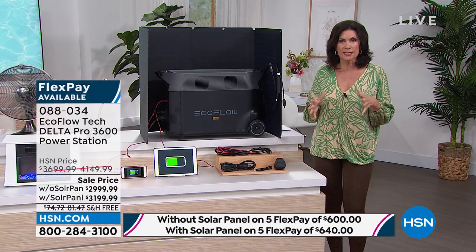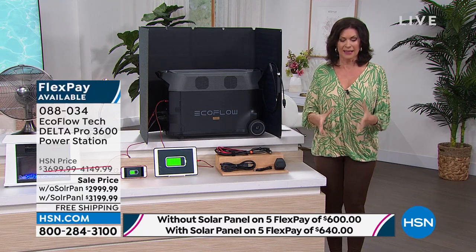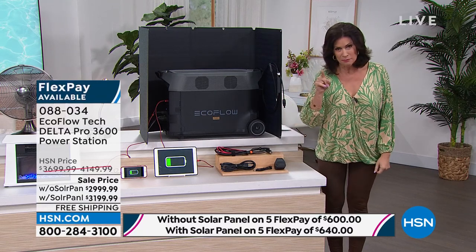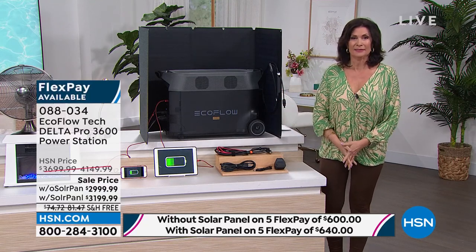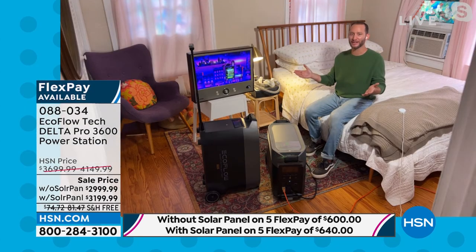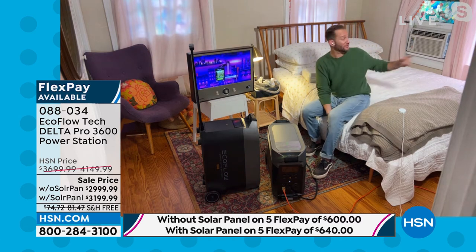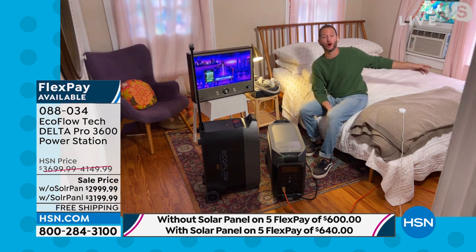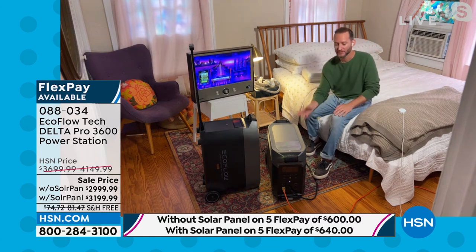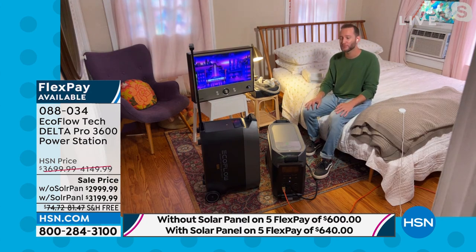One more time, if you would, Justin, just show me what's plugged in to your unit. I love that it's so simple that all you do is push the power button and then just start plugging in. Yeah, that's the easy part of it. What I've got right here in the bedroom is my TV running, my lamp, my CPAP machine, and my window AC unit, okay? A window AC unit set to 75 degrees, all connected just via extension cord directly to my Delta Pro. That's the simplicity of it, because all I did was plug them in.